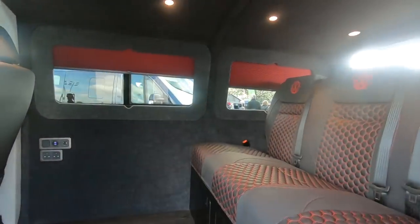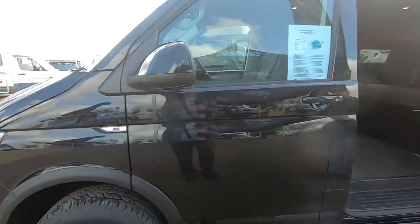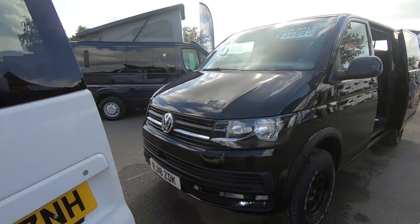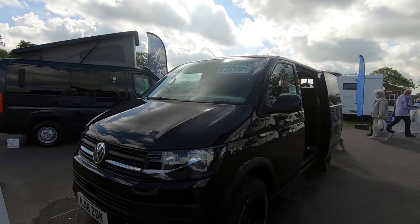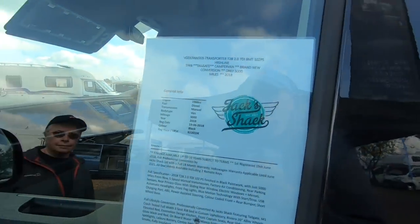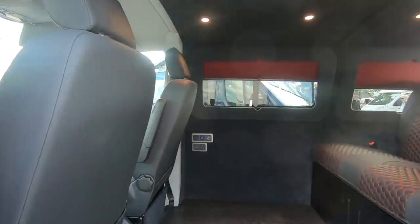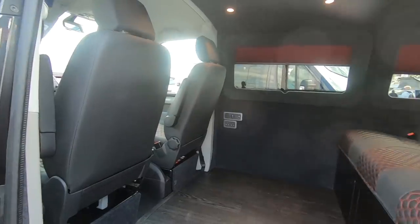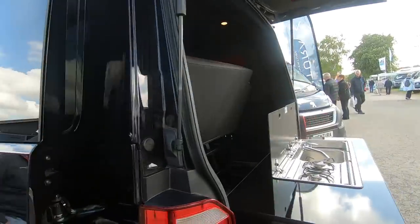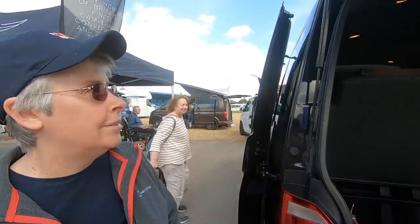It's quite dark in there, isn't it? It reminds me of Mr. T's wagon. Black outside, isn't it? Very nice. It's completely different. An 18 plate. It looks very rugged on those tyres. It's 5,000 miles, 2018 in black. Obviously you've done away with all the cooking facilities inside, because you've got them all at the back. Two and a half burner. It's a bit different, isn't it?